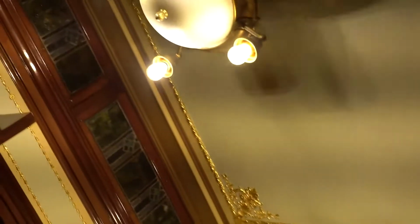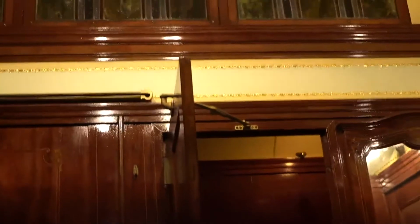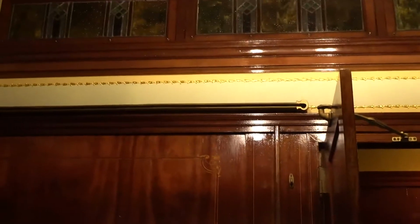I guess that's. Let me look up here. Oh yeah, look at that ceiling. Oh my goodness. And those lights with a ceiling fan. And then you can see stained glass up there. Some cabinets, light fixtures and all. An old table right in the middle here. You see the brass pipes. Made everything look good.